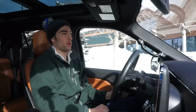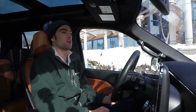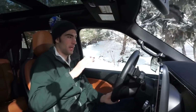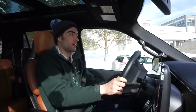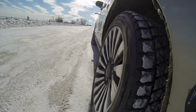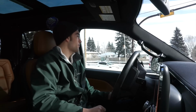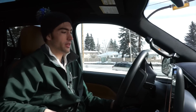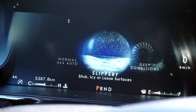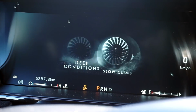You can actually tell a pretty good difference between the normal mode, the conserve mode, and the excite mode. So with conserve, the biggest thing you're going to notice is that the throttle pedal is going to be a little less responsive. And then in excite mode, really the most important thing is that you can hear that 3.5 litre V6 with a lot more clarity. It gets significantly louder. You do have other modes as well. So here we have normal 4x4 auto, a slippery mode, deep conditions, and slow climb.